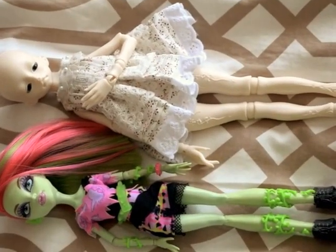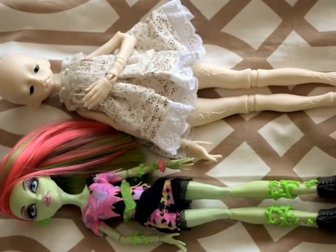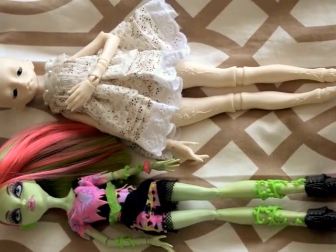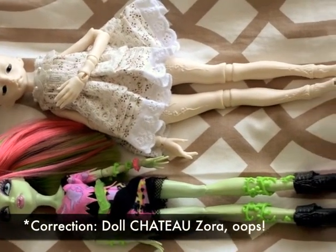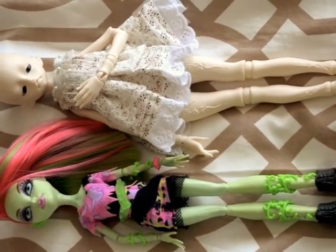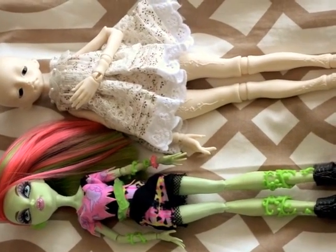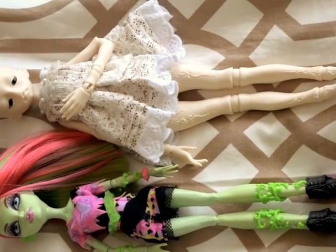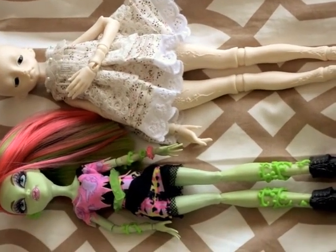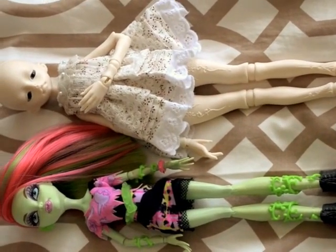The slim YoSD category is being popularized by highly stylized sort of fantasy doll brands like Doll Chateau and Doll Zone. This is sort of an example of a slim YoSD that I own. She's a Doll Zone Zora, her name's Wish, and this is her next to my Venus McFlytrap Monster High doll. As you can see, they're relatively the same size and scale. The Monster High doll is a little bit more stylized because she's a fashion doll. The jointing is definitely a different system, but they're similar in height. I mean, your average slim YoSD is not going to be as tall as Zora because most Doll Chateau dolls tend to be a little taller than the average.